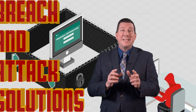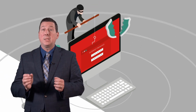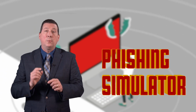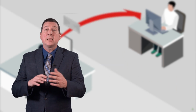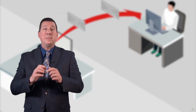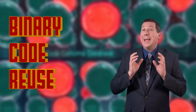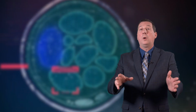Our breach and attack solution detects common and advanced threats before they take down your network. Worried about employees clicking on emails they shouldn't be? Our phishing simulator will tell you exactly who is putting your organization at risk of phishing attacks before the real criminals do damage. Genetic malware analysis sound too complicated for your CISO to handle? Let us identify binary code reuse for you and implement preventative endpoint detection and response to all malware.